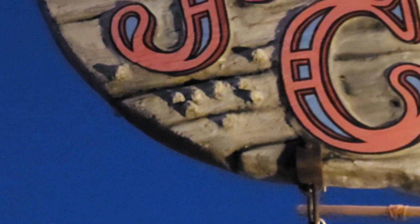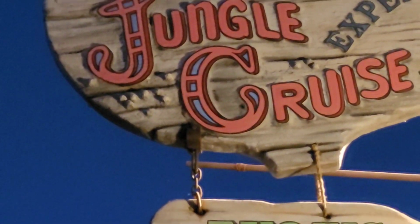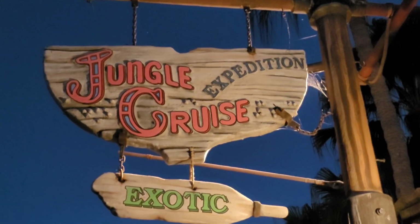Number 7, or is it number 8? I forget. But there it is, right below the J. Hard to see it, it's getting dark out. There it is, my friends, right on the Jungle Cruise sign. Enjoy.